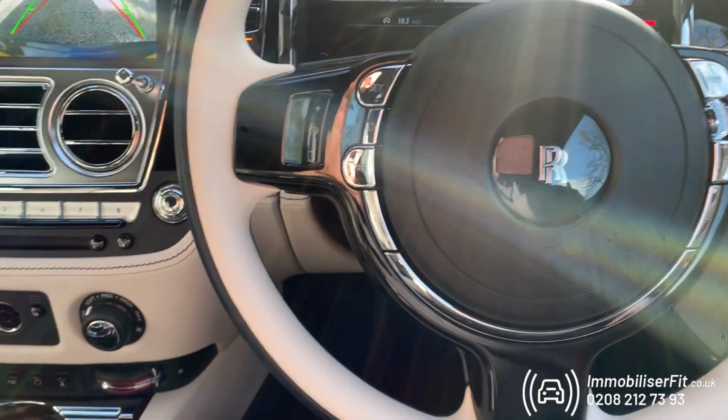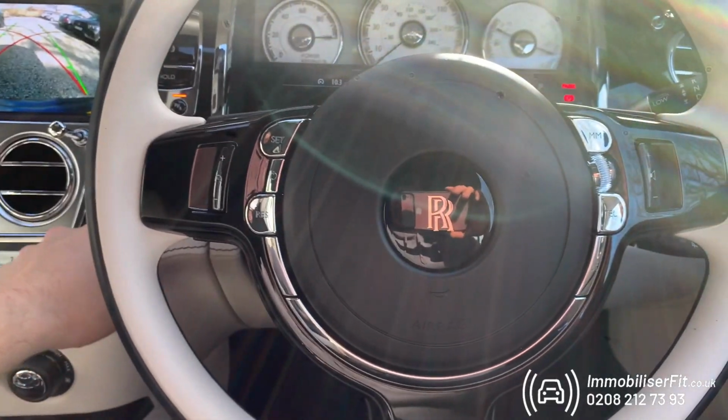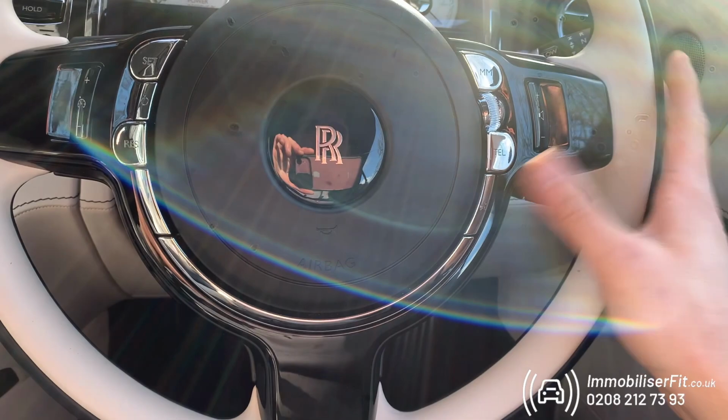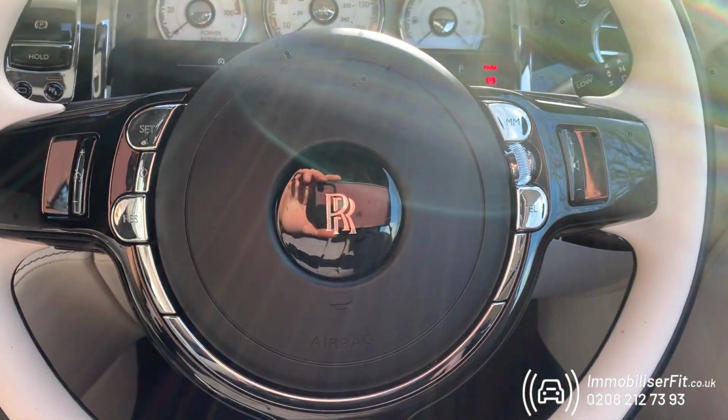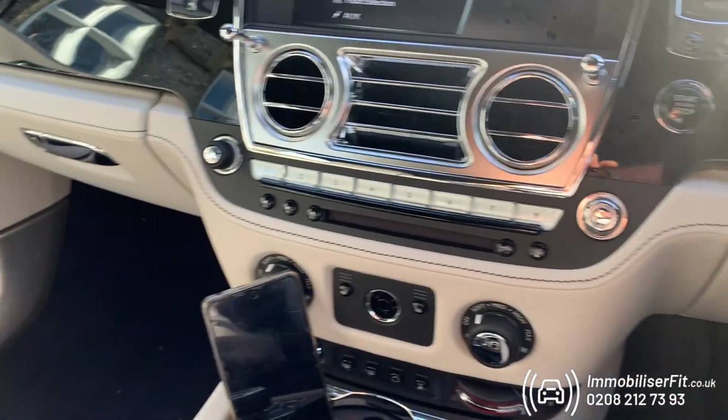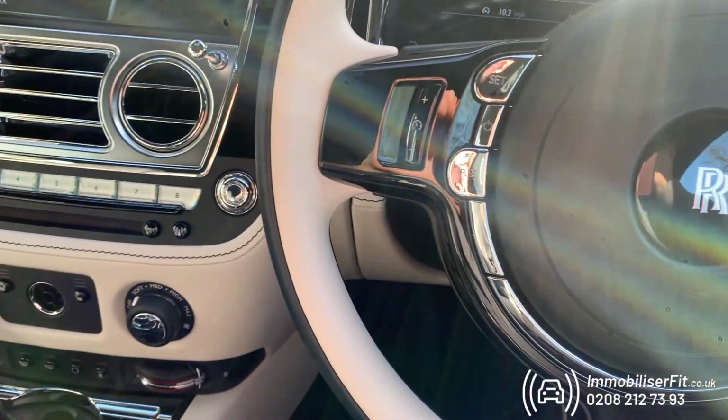If the customers change the code, they can set it between 3 and 21 presses in any order they want on any supported buttons. For example, they could go 1, 2, 3, 4, 5. That could be their code, all the way to 21. They can also put this system into service mode, so when it goes to Rolls-Royce to get serviced, there's no code needed. You're not going to get your phone calls.